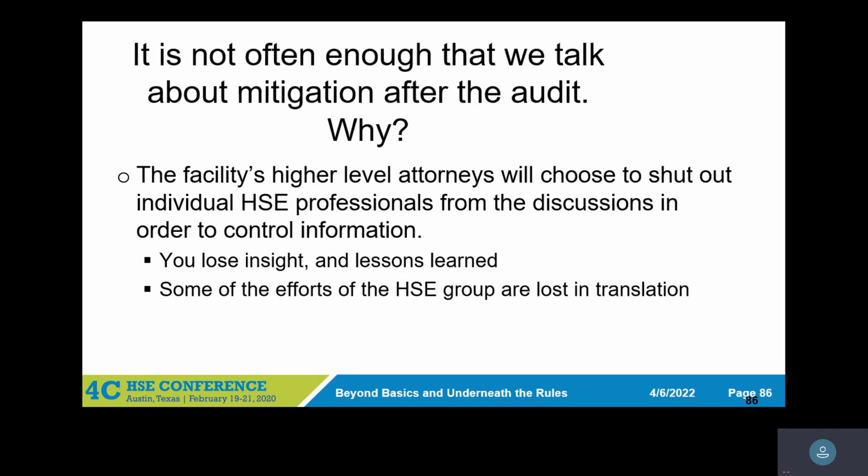When you're dealing with lawyers, a lot of people want to compartmentalize that information. When you do that, you lose the insight. If you're going through potential negotiations with the EPA, we work with several gas plants around the country. We had one that we started working with who called us in to help them in the middle of their consent decree negotiations.